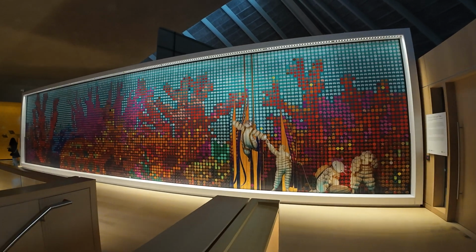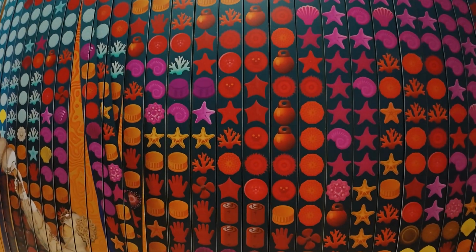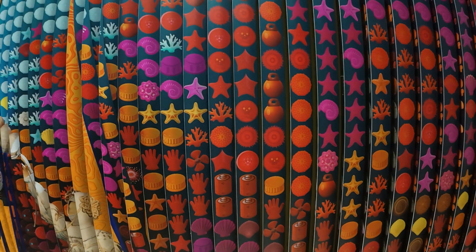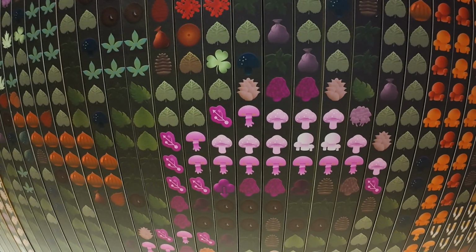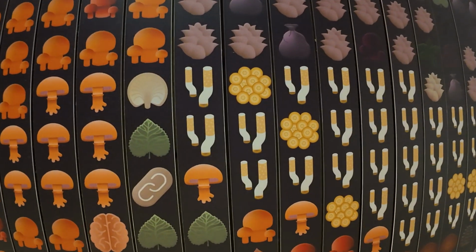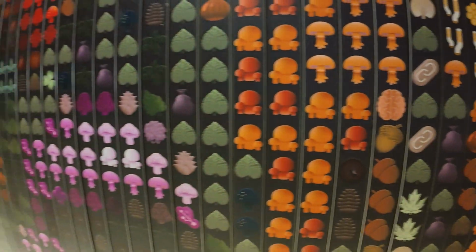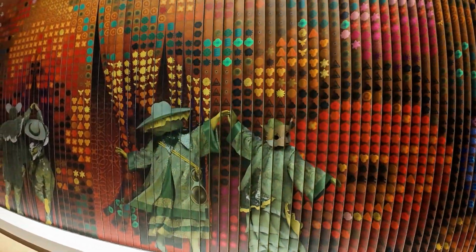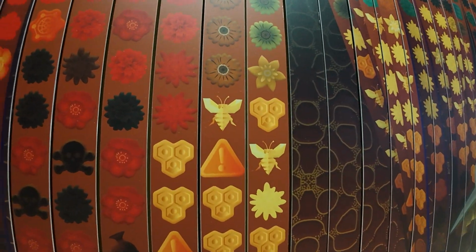Right, like that. Excellent. But if you look up closely, let's just show you what they've got. It's all made up of, there we go. So as you can see, the whole mural is made up of very small paintings, very small things. There you go, you've got cigarettes there, leaves, acorns, which makes up the whole thing. Like on this one, you've got bees.